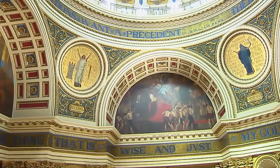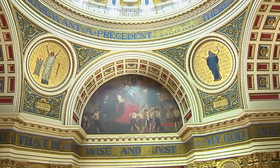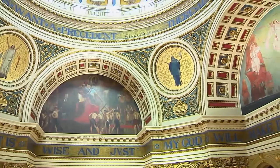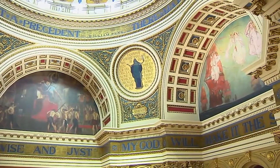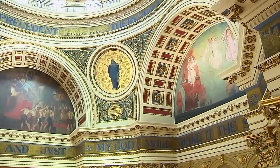The artwork done in the main rotunda here was done by Edwin Austin Abbey, the same gentleman we talked about in the House of Representatives. Directly across from us is a tribute to William Penn. Shows the angels guiding the settlers across the Atlantic in 1682. The other three lunettes are tributes to the oil, coal, and the steel industries. Those were the three leading industries in Pennsylvania at the time our capital was built.